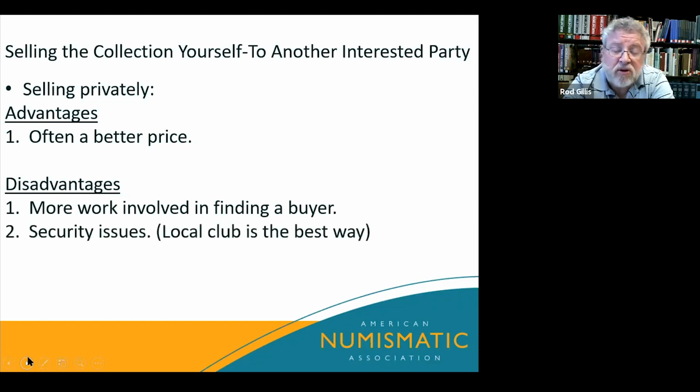And there are security issues. You don't want to advertise on Craigslist that you have a coin collection and you're interested in selling it, and this is where you can reach me. That's not a smart deal. What I advise people is, if they're interested in selling the coins on their own, you may want to find your local coin club and attend one of their meetings and explain that you have some coins that you're interested in selling, and then they might have good advice, or some of them may be interested in purchasing your collection.